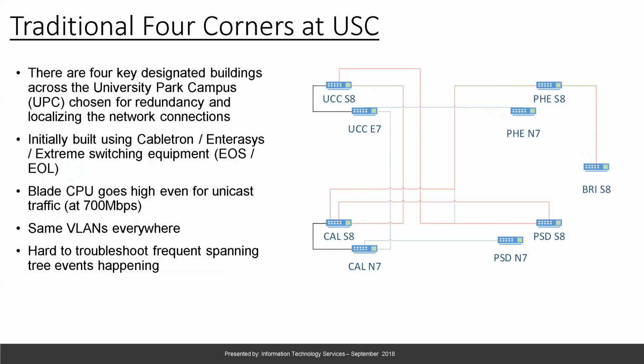This is our traditional four corners here at USC. This is where we divided and brought all the VLANs that connect to around 280 buildings across the campus. So UCC, PHE, these are different names of the buildings, like PST, Cal, Little. PST is the parking structure, PHE is physics, and the UCC another corner. And each corner handles about a quarter of the buildings. We also have other campuses, for example, health sciences, Keck School of Medicine. Those I have not shown over here.